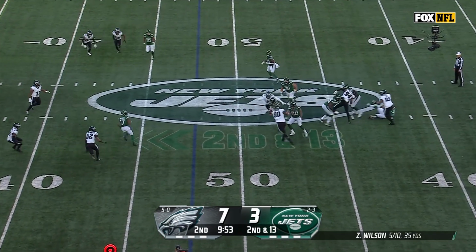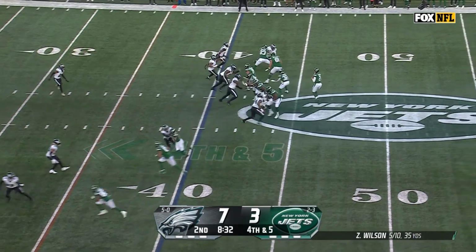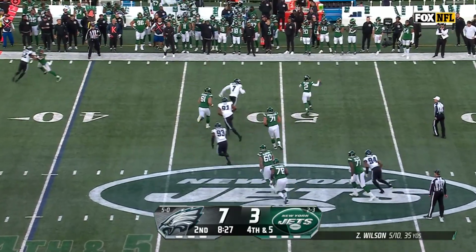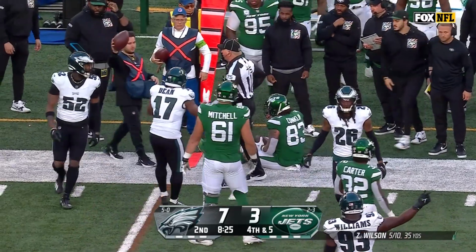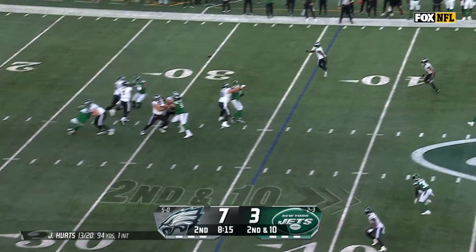Wilson, pressure comes, in trouble, and Wilson goes down. On 4th and 5. Eagles pressure picked up. Wilson flushed. On the run, throws towards the sticks. The catch is made by Tyler Conklin, but it looks like he's short of the first down. Take 2 guys out of this route for us and clear it up for underneath routes.